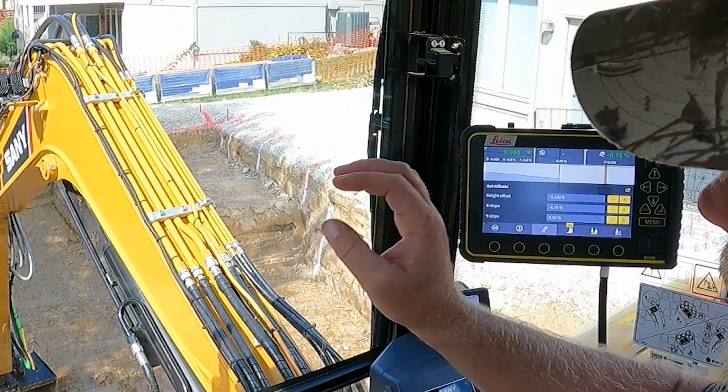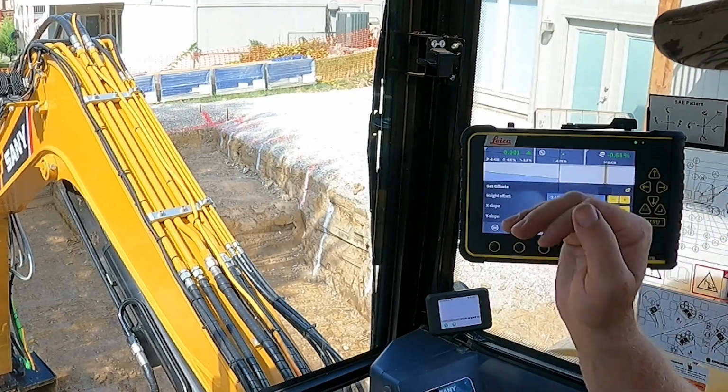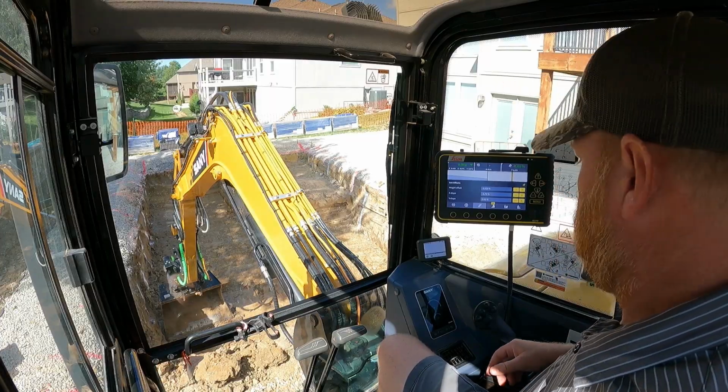But now I'm not zeroed with that. I'm zeroed with a laser now. So that way, when I move either back or over, I can catch the laser again, and I should be on. So we're going to try this, see how it works, and I'll report back.